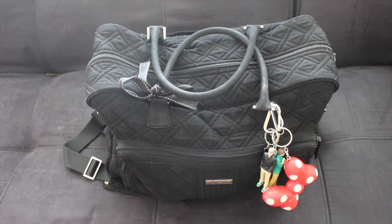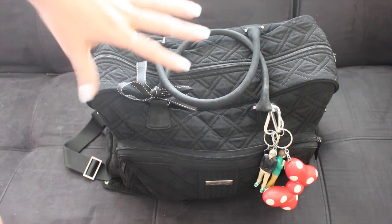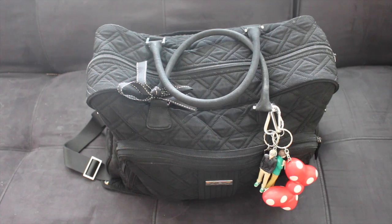So this is my carry-on bag. It is a Vera Bradley Weekender. The reason I love the Weekender is because, as I said, it fits perfectly underneath the seat in front of me, so I always have my belongings with me.